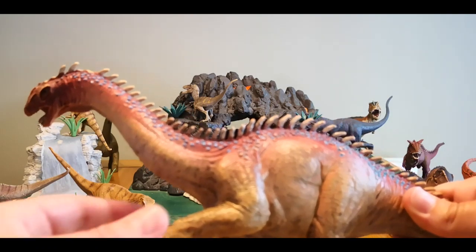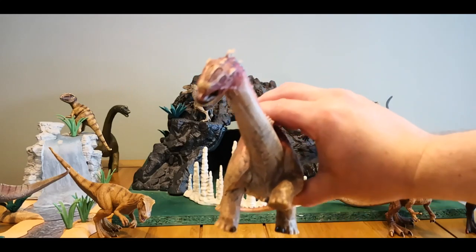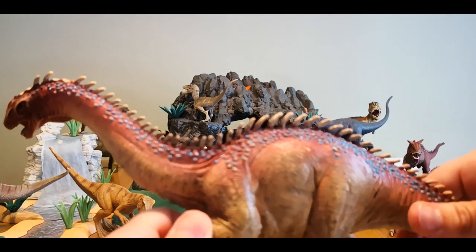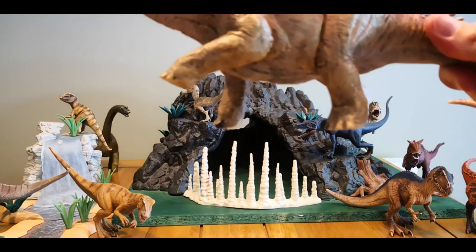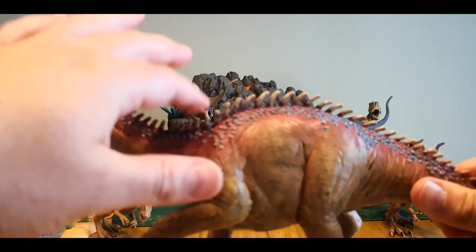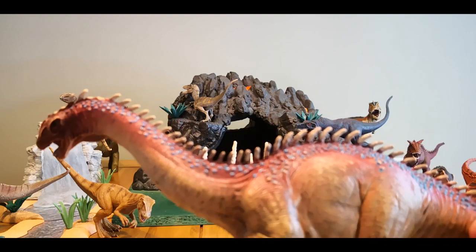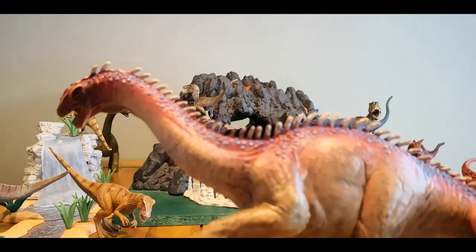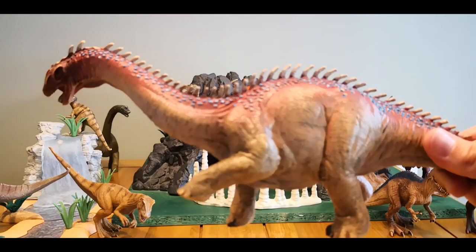And Schleich have done a wonderful job with this model. Not only because it's so big and really heavy, you can see the thickness there of its chest and its body. And it looks like it's ready to attack something, doesn't it? It does actually look like it's ready to stomp on something, doesn't it? Maybe ward off some of those predators with those fantastic spikes there. And if you do play with it a great deal, like we do, and sometimes some of the theropods grab hold of its neck, you can see that some of its spikes do come off. But still, a wonderful model there.